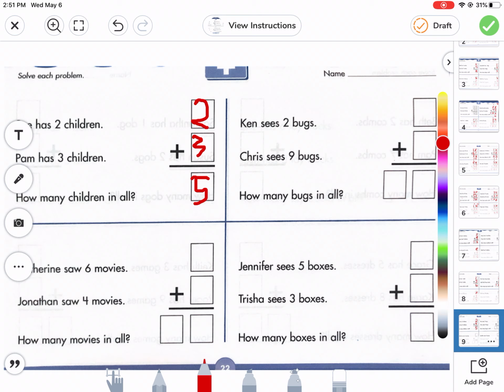I can't see all of that name. Maybe Catherine. It looks like it could be Catherine. Saw how many movies? Six. Reminds me of somebody who likes watching movies. I know. Okay, let's keep reading. Who's next? And second. Here, keep going. What's the Jonathan name? Jonathan saw four movies. I agree. Okay, and then?